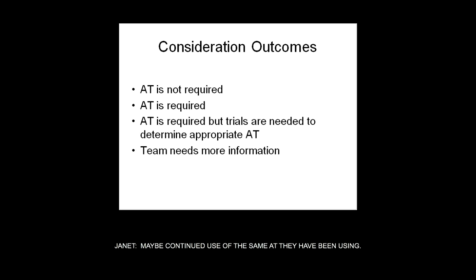This is what the student needs to accomplish the goals. So maybe continued use of the same AT they've been using that's been successful. Correct. The third is that AT is required, but trials are needed to determine the appropriate assistive technology. In other words, the team knows that the student will need some way of, let's say, writing appropriately, and they know that it's going to be a pencil grip, but they're not sure which pencil grip the student will use best, so they're going to do some trials on pencil grips to determine which pencil grip is most appropriate. And the final consideration outcome is that the team needs more information.